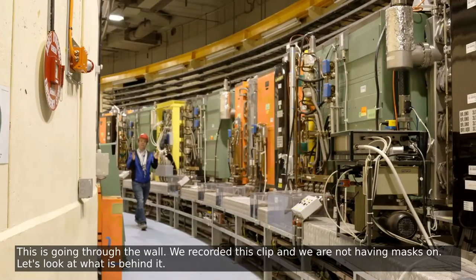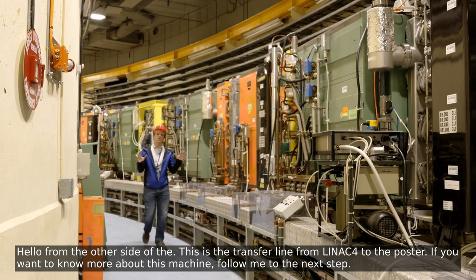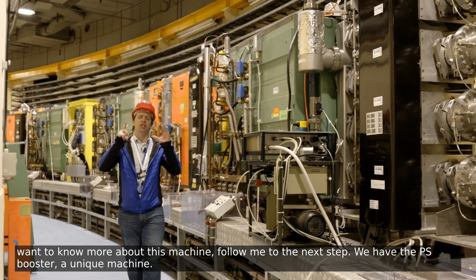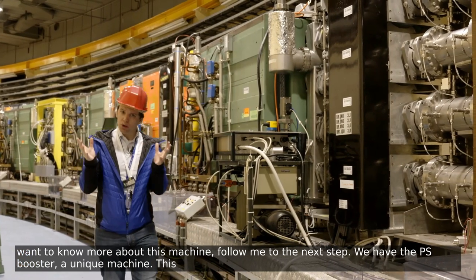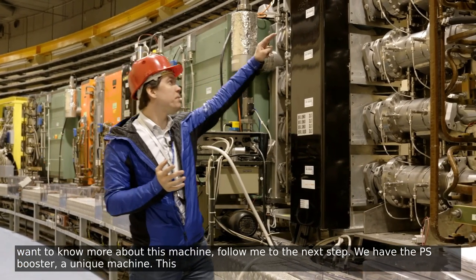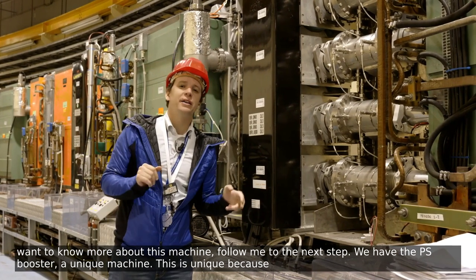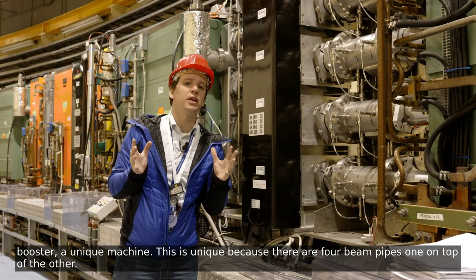And we are now in the PS booster. This is really a unique machine. It has 150 meters in circumference, and started operation in 1972. And why is it unique? It's because there are four beam pipes, one on top of the other. Over to Paula and the guests to give more detail about this incredible machine.